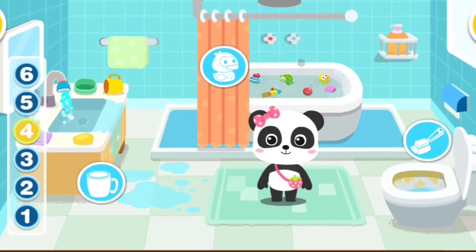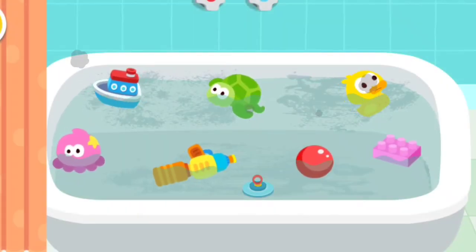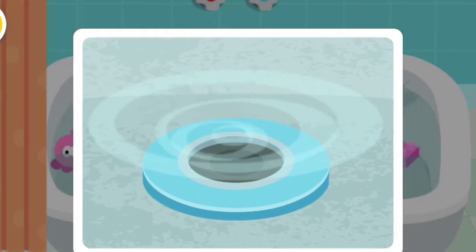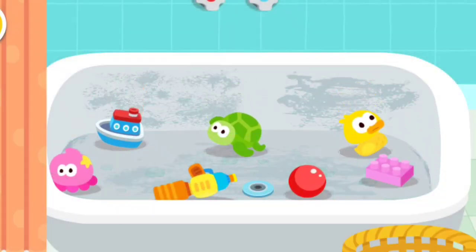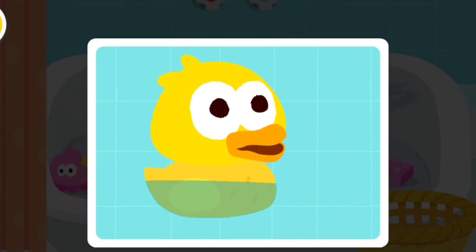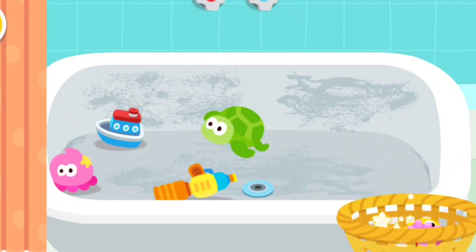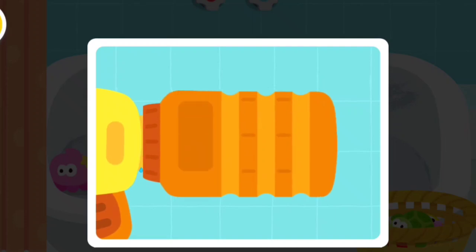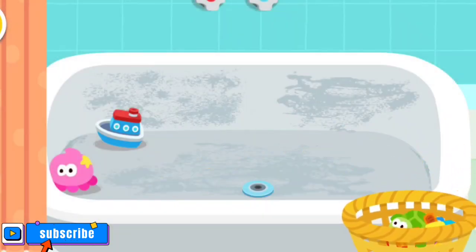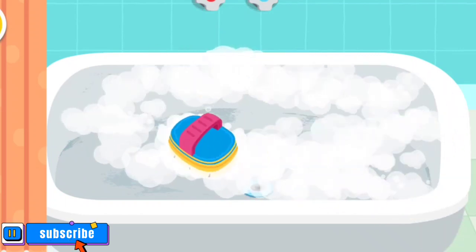I'm Mew Mew. The bathroom is dirty. Let's clean it up together, shall we? The bathtub is so dirty. Let's clean it up. Toys should be put away in the basket. Thank you. The bathtub is dirty. Let's use a brush to clean it.